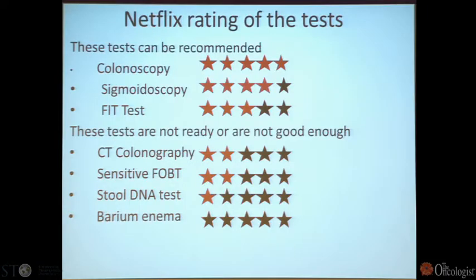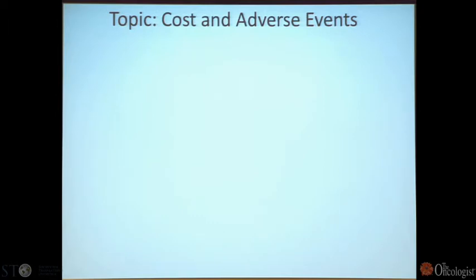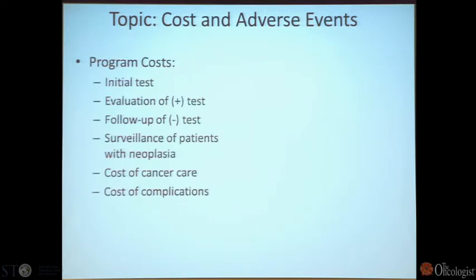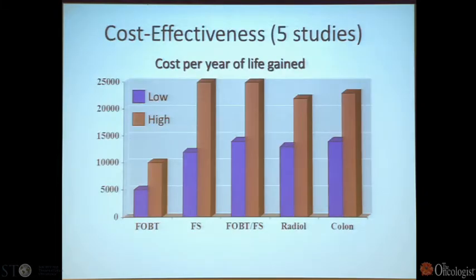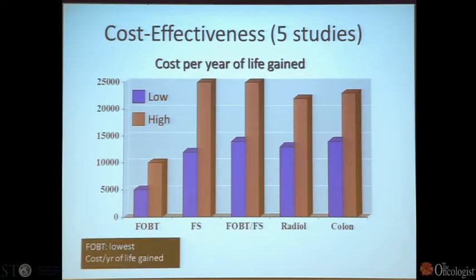So if you were to use a Netflix style rating for these, this is what you should remember. The gold standard is colonoscopy, and the three that are above the line are standardly recommended. This is expensive, and you can end up with some false reassurance if you miss studies. Here are cost effectiveness data, and they all actually fit within the standards of cost effectiveness for cost of life gain.